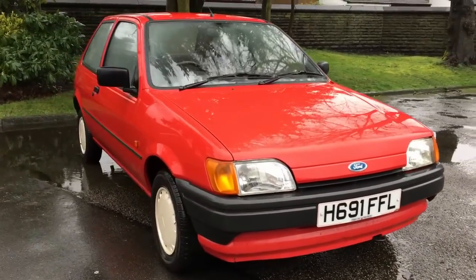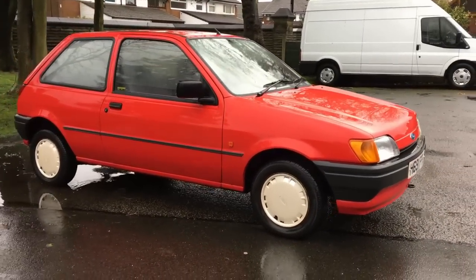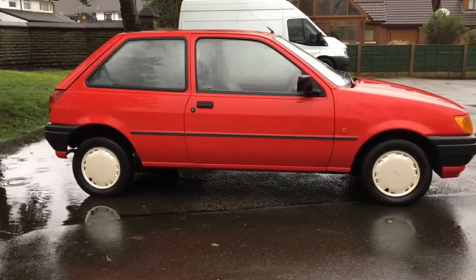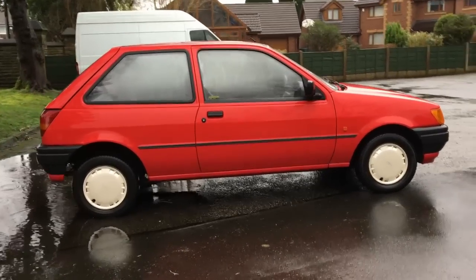I think the Metro is better looking in this era, which is roles reversed from the Mark II Fiesta, which I think was better looking than the Austin Metro. But this is all personal preference. A good friend of mine thinks exactly the opposite, so decide for yourselves.